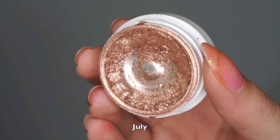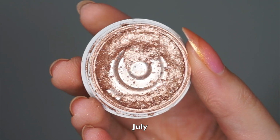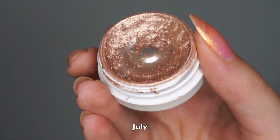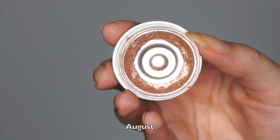So this is what it looked like at the last update. You can see it right here. I was really happy with where this one was at that point. But I've had a really good month with this one in the past month, and I've used the shadow 10 times, and this is what it looks like today.